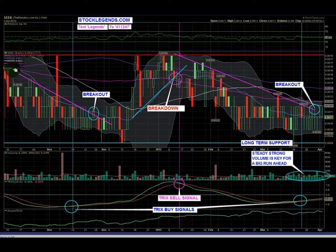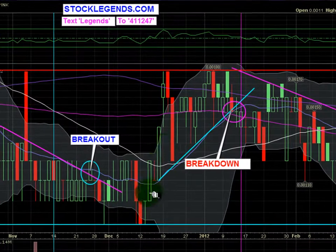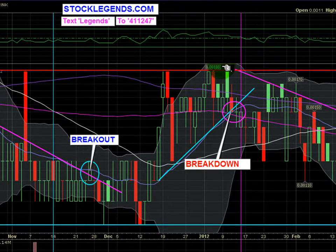We can see previously the stock was moving in a downward trend. We have a purple resistance line that we've drawn here to indicate the stock moving in a downward trend. We can see that it comes in contact with the resistance and it pushes the stock price down lower. So when we break our resistance line, we see the stock have a nice run. After touching 0.0009, it ran up to a high of 0.0018.